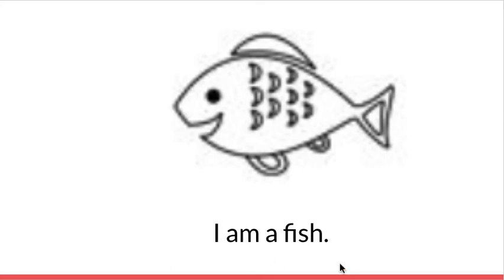Nice job. Use that same strategy here, but this one might be a little tricky. The SH is a digraph that says shh. These letters work together to say shh. What sound do they make? Shh. One vowel followed by one or more consonants. So this is closed, and it's going to say I like igloo. Ready? I am a fish. Let's read it together one more time. I am a fish. Nice job.